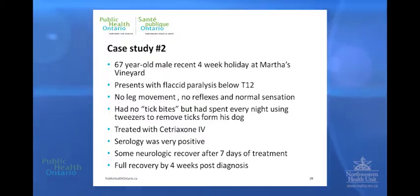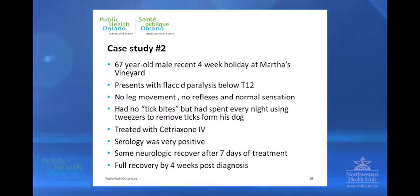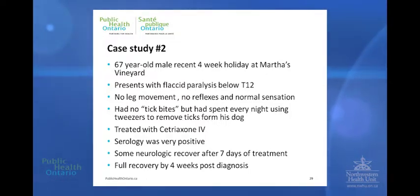And he developed, basically, it was almost like a transverse myelitis. He basically had complete flaccid paralysis from T12 down. Had some sensation, no movement whatsoever. He did not recall any tick bites, but we figured that history was reasonable enough. We treated him with IV ceftriaxone as a neuroLyme.